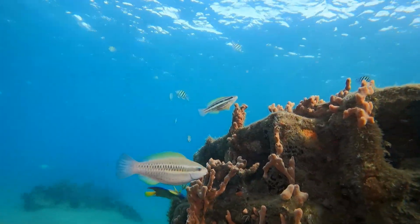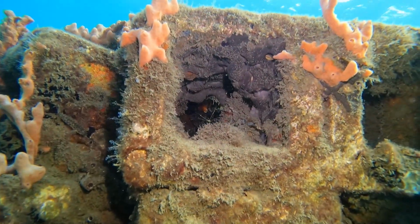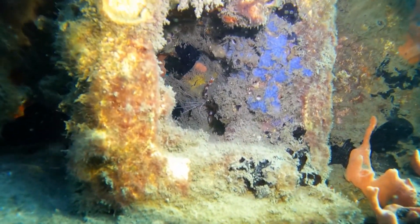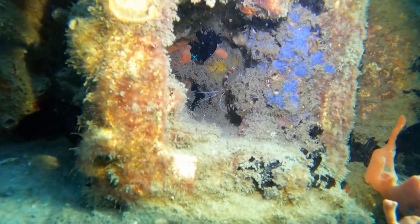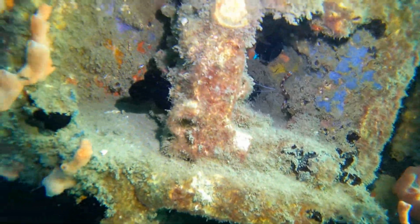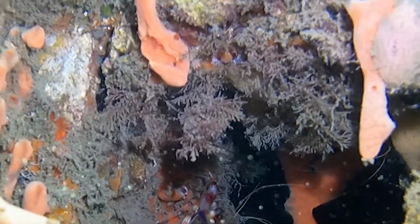Those things, I wasn't even 100% sure that they were going to show up on video on the screen. I couldn't really see them. They're so shiny and reflective. I didn't think they were even going to show up on video. Look at that little red and white shrimp.